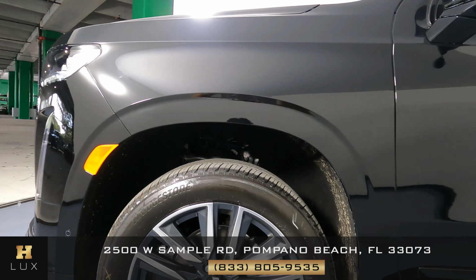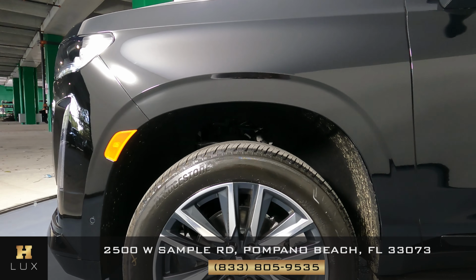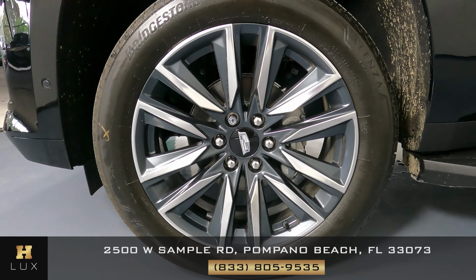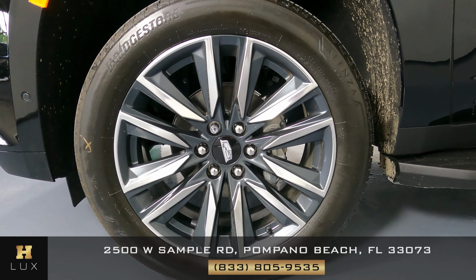And again, we just want to know if there's any scratches, any dents, any chips, or any other kind of damage. Everything's looking good here. What about the wheel? This wheel is in perfect condition as well. It has no sign of curb rash or any other kind of damage.